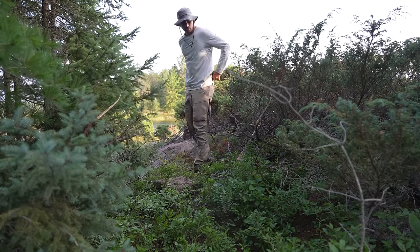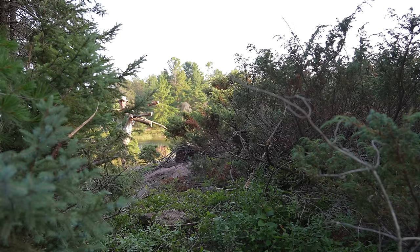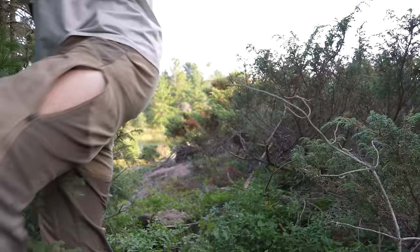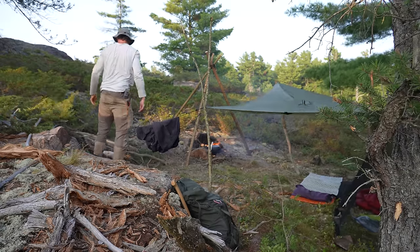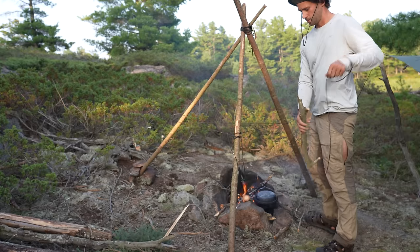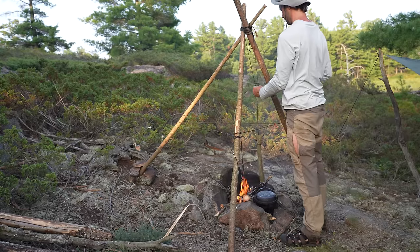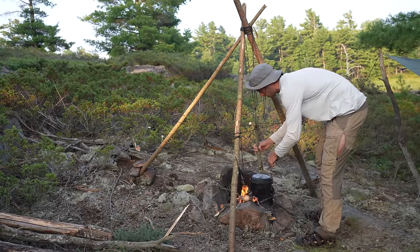This is pretty grown in. Mostly dead branches, but this is the path into my camp. So I cleared it out a bit. Now there's a lot more room. I mean, I got this tripod, might as well make a pot hanger. Ooh la la, look at us.